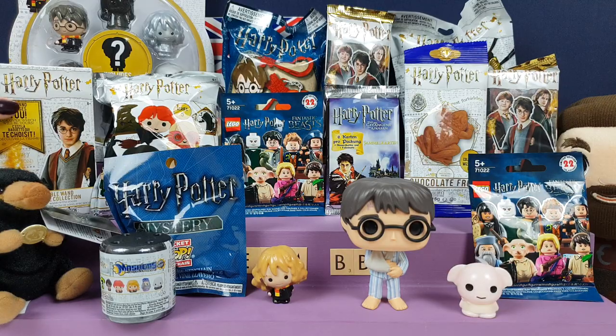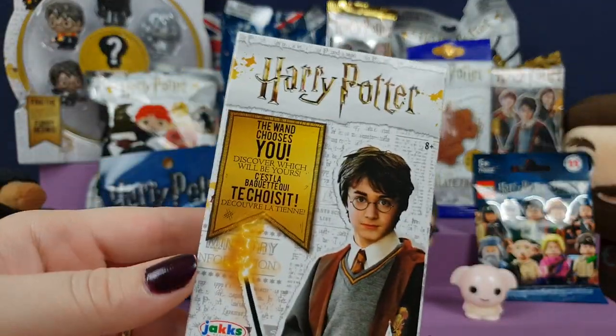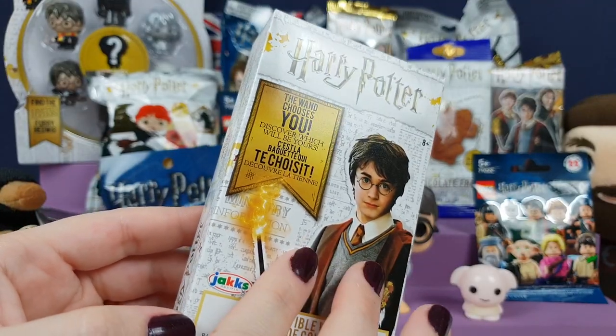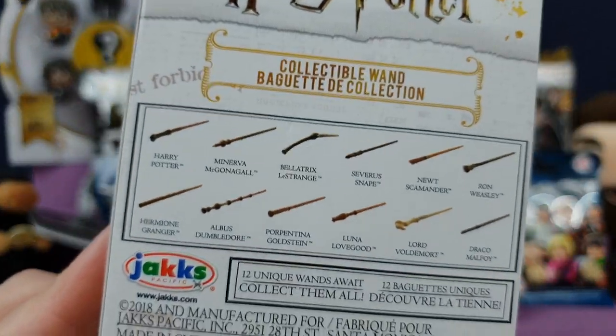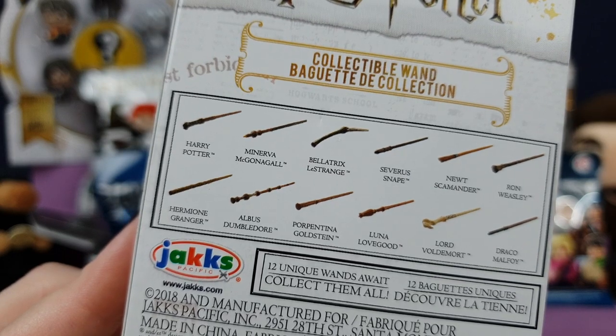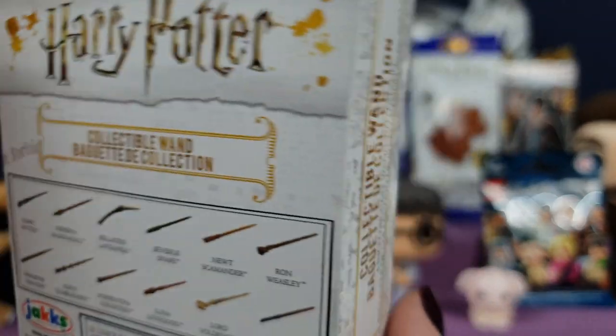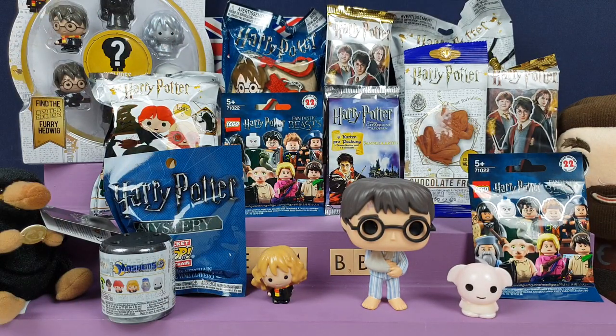This is squishy. Right, we've got quite a few wands to open, so I'm going to go for this one. This one is a little Jack-specific one. We've opened a few of these. We got Dumbledore's one, didn't we? These are different ones you can get, but I kind of want, what one did I want? It was Newt Scamander's one, I really wanted, because I've got him as a little minifig.